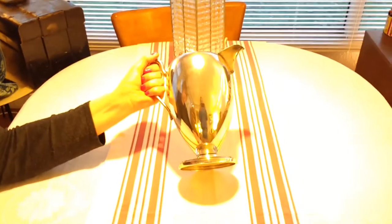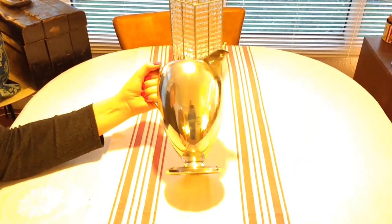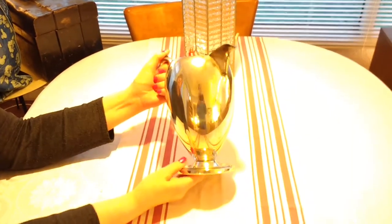I have a thrift haul from Deseret from today. We ran out there. I got this cool silver plate pitcher. I figure I can use this as a water pitcher. And it's, what brand was it?